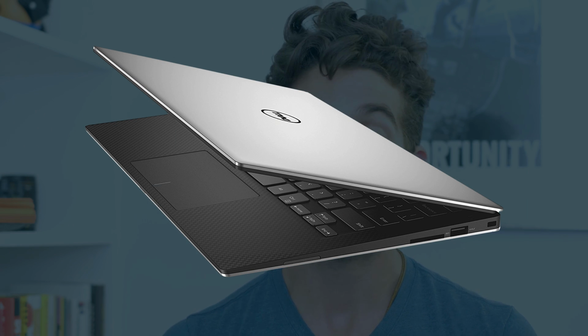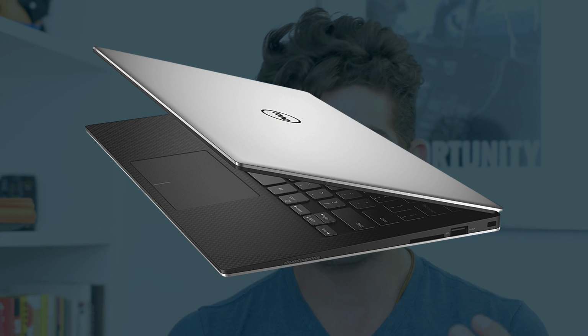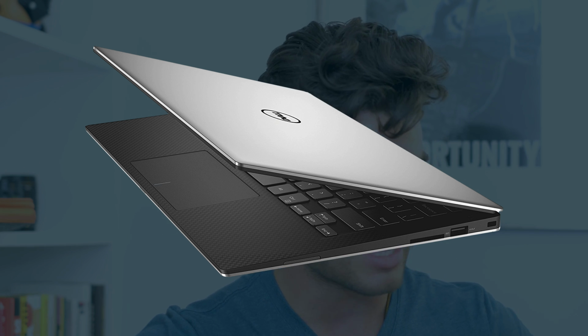All right, let's jump into the main event and giving you the top 5 recommendations for budget laptops for graphic design. Number 1 is the Dell XPS 13. I have the big brother of this computer, the Dell XPS 15, and I love it. It has fantastic build quality, great performance, and it just really feels nice in your hands. It feels nice as you're typing on it.